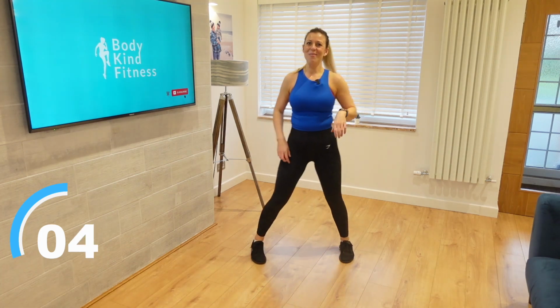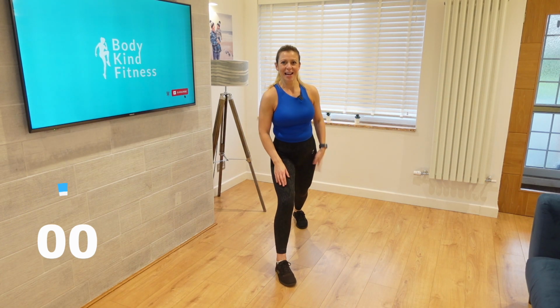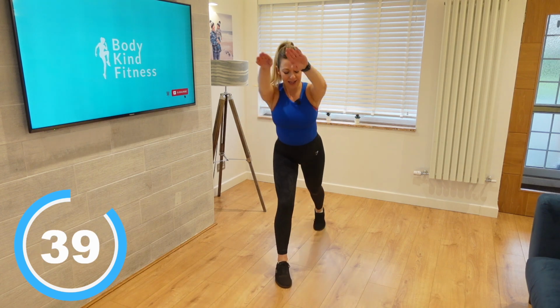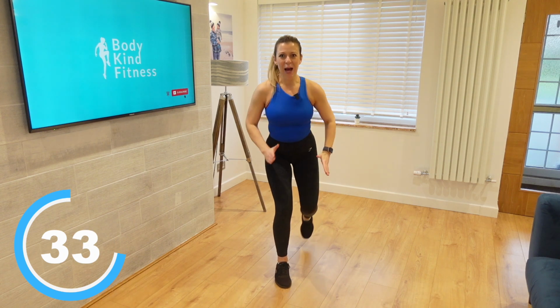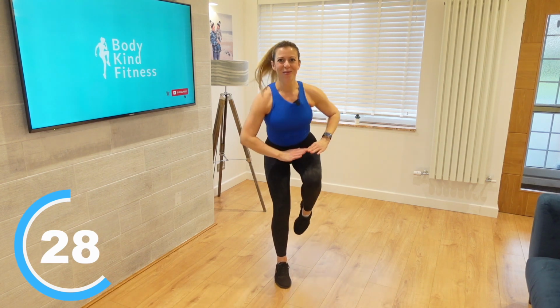Next, we're going into a knee repeater. So we're gonna have our standing leg stationary all the way into it, and we're gonna come through with a knee repeater here. Lovely, so we're lifting that knee to meet the hands. If you don't want to, you can tap. So we don't have to lift that knee, we can tap it in, all right? Good job, keep that going. Wonderful.